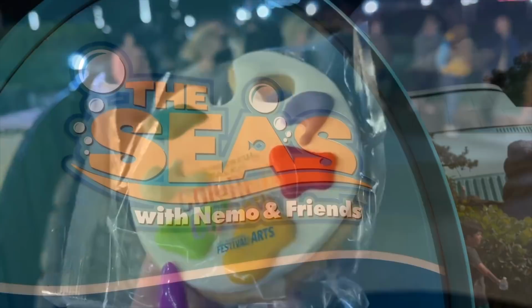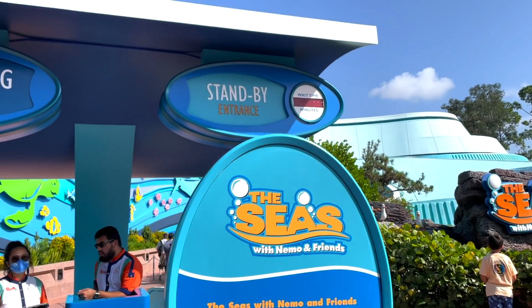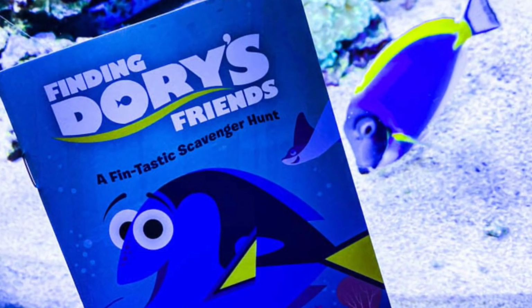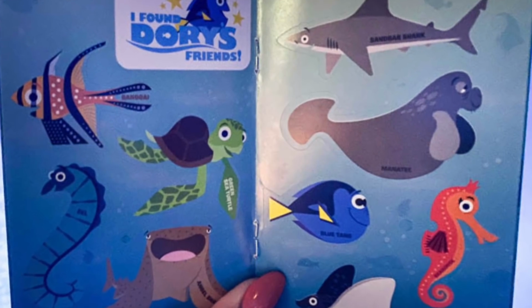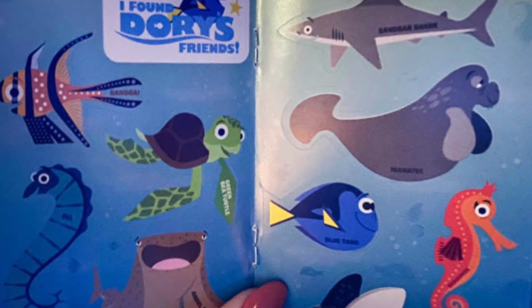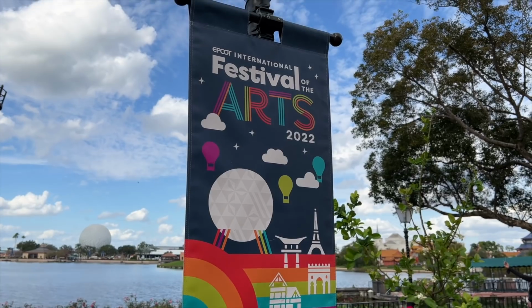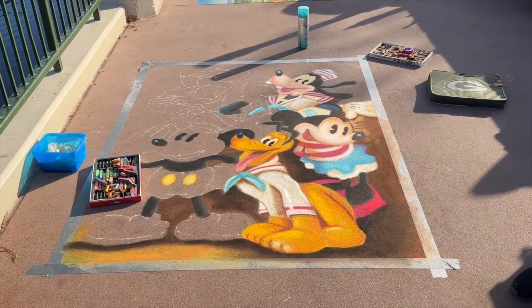Looking for a free scavenger hunt? Well, Seabase over in World Nature, where The Seas with Nemo and Friends ride is located, has the Finding Dory's Friends scavenger hunt. These complimentary booklets will guide you around the different aquariums, challenge you with different activities, and best part, give you stickers. Now, when you're at Epcot, don't miss out on all the side activities going on around you. Those could wind up being some of your favorite parts of the park.